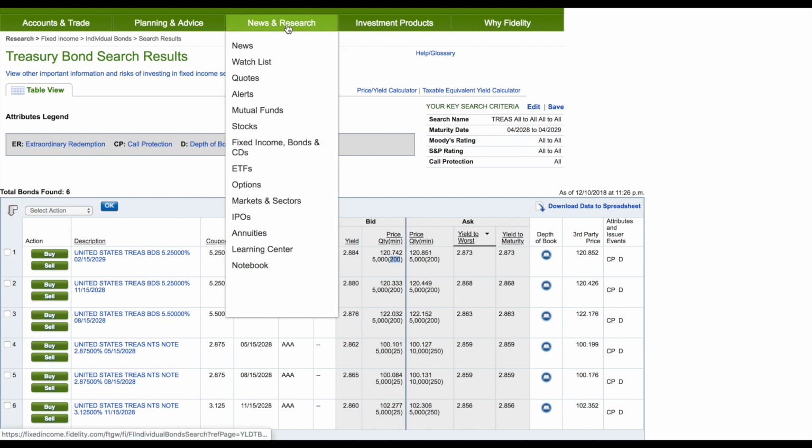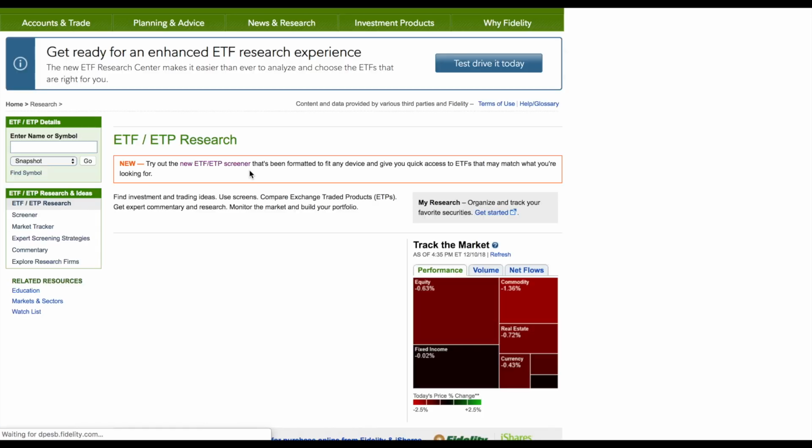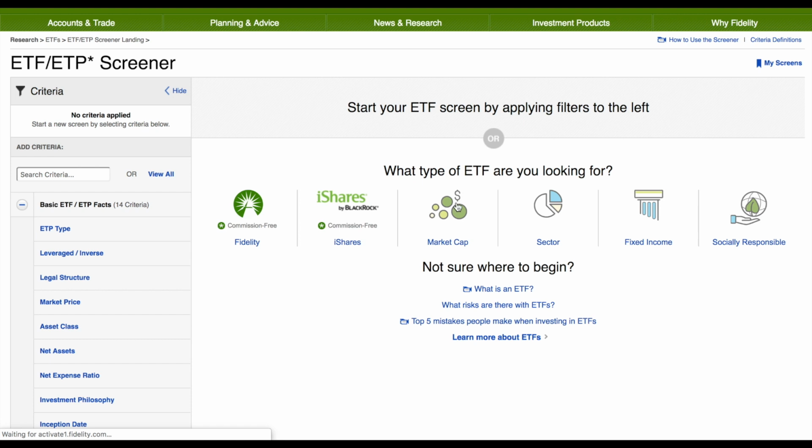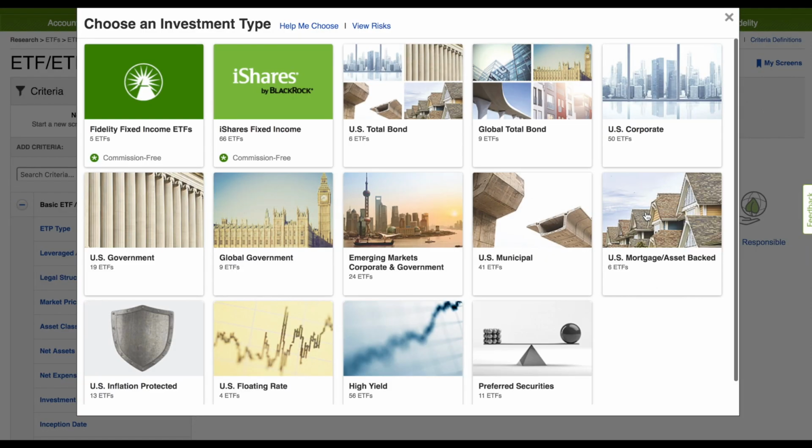So if you go back to news and research, we can actually find ETFs that have basically a basket of bonds. The way you want to do that is click on ETF screener, and we can pretty much scout out different types of ETFs that have bonds. Again, they're going to be in the fixed income category. This gives me a variety of different options. For example, we can do US total bonds, US corporate, global total bond, US governments, global governments, emerging market government bonds, US municipal bonds, mortgage-backed security.